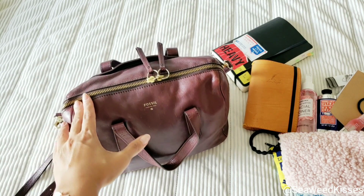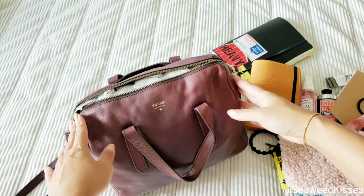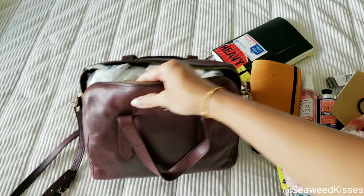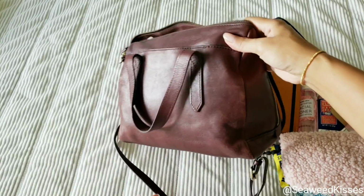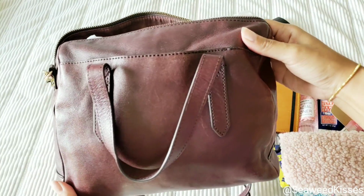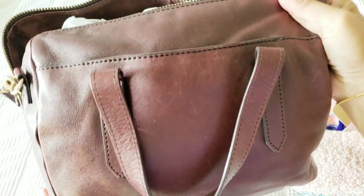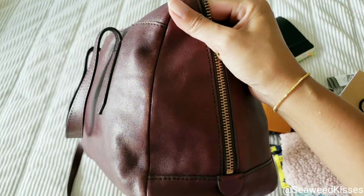You do not know how many people have offered to buy this bag off of me. I don't think I could ever sell her, especially now that Fossil does not make this color anymore. This is their color Raisin, and it's the Fossil Sydney satchel. After 8 years, yes, I still have her. Someone asked if I still have that Raisin. I do, and I still would recommend this bag.